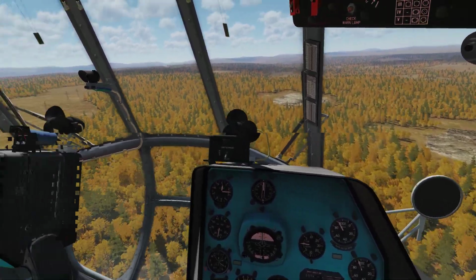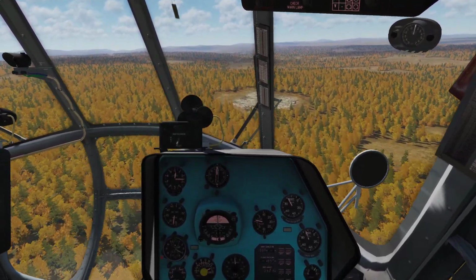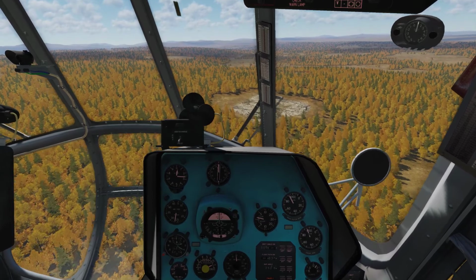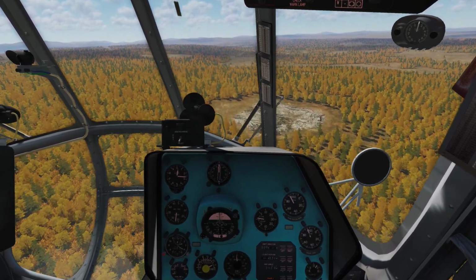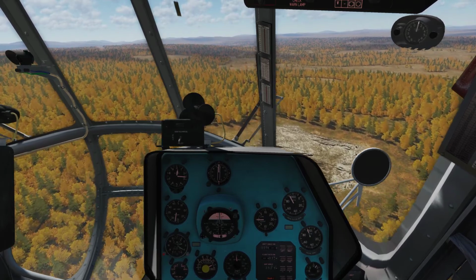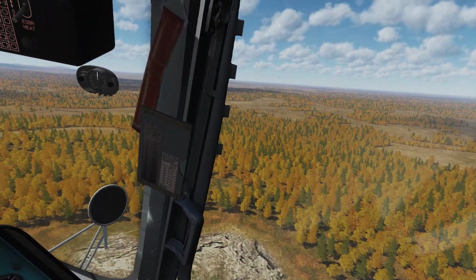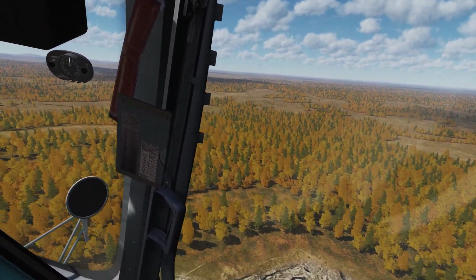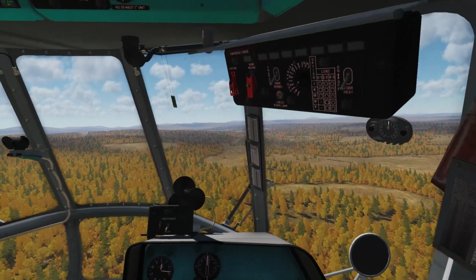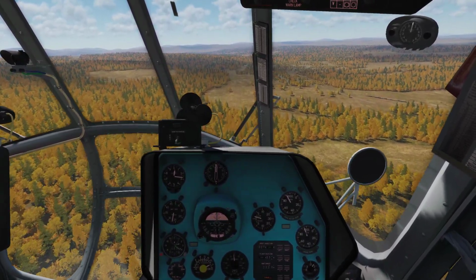At point left here, observed sandstorm, request direct to Onipa to avoid. Global 604, direct position Onipa to avoid. Direct Onipa to avoid, thank you, Global 604. Direct to November Zulu.